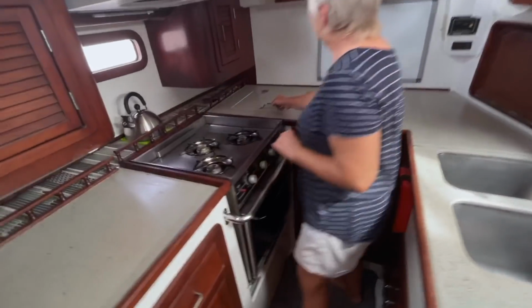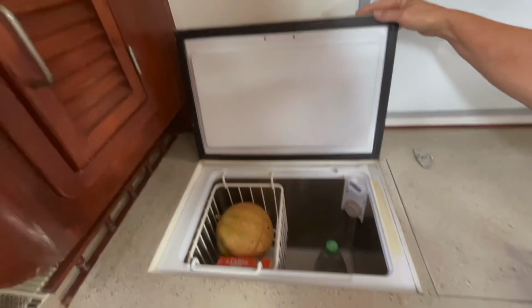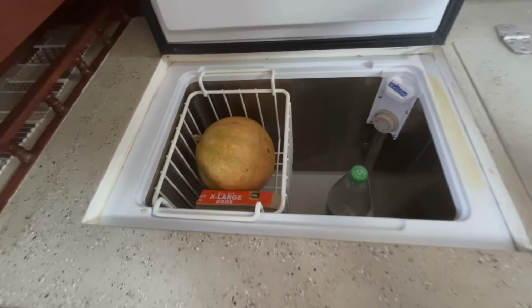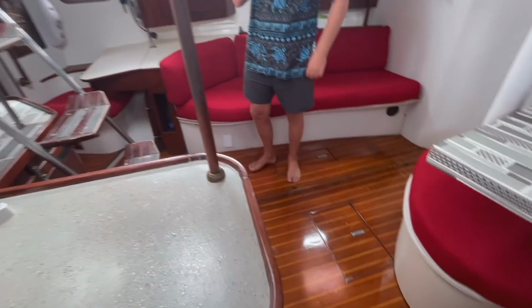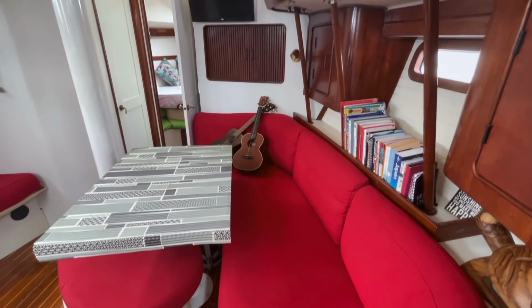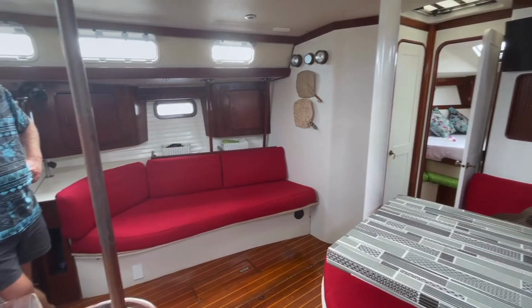So this one we can use as a fridge or a freezer. It's not on at the moment. You just alter the temperature to make it either a freezer or a fridge. We usually use just two fridges. And you've done the floor. Yeah, we've redone the floor. New upholstery just last month. Yes, it's very well made.